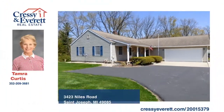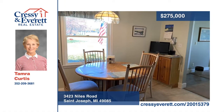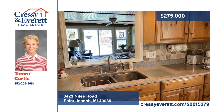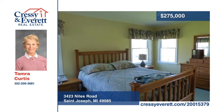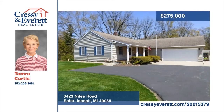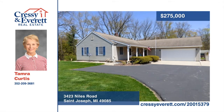Come and see this well-cared-for two-bedroom, two-bath home with an office den. It's located about a half mile south of the I-94 exit 27. This property has commercial potential and must be purchased with subsequent listings 3437 Niles Road and 3465 Niles Road. The demand for commercial development continues to grow in this desirable location of St. Joseph. For more information and to schedule a showing, contact Tamara Curtis.